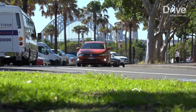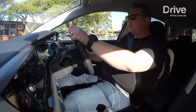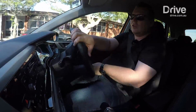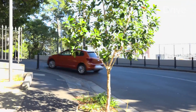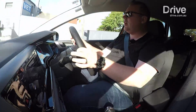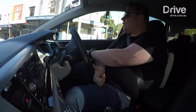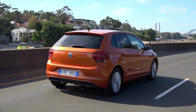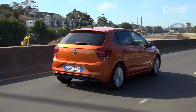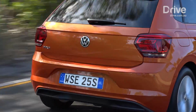It feels flat. In stop-start traffic, the engine does go off, and then when it fires up again, it does take a few moments to get going, and I do find that quite frustrating, particularly in heavy traffic where it's going to be doing that all the time. Yes, you can turn the system off, but if you do that, it's not great for the environment, and it also does hurt your fuel figure. If you're going to achieve the 4.9 litres that Volkswagen claims for this car, you've got to leave that system on. It is annoying though.